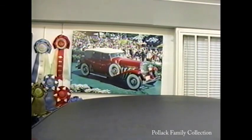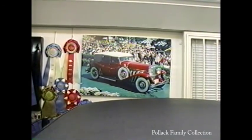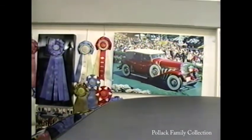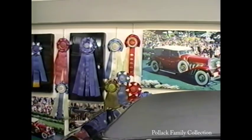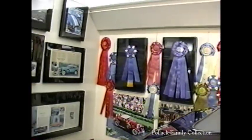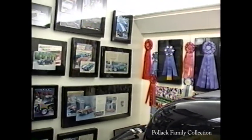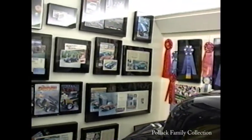The one we're doing now is a Murphy convertible coupe that was done for Colonel McCormick in Chicago. It looks like George Barris did it. It has such a radical roof line. So we had a good time with that. Here's another picture you might enjoy.